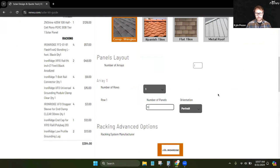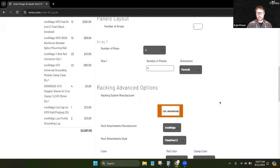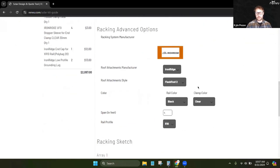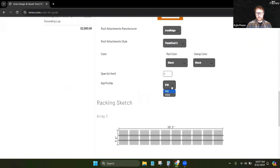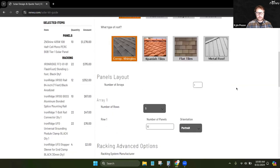Let's just have a small system here, just a row of 10 panels. You could have portrait or landscape. I like to leave it in portrait, just more efficient from a racking materials standpoint. We select our rail color and our clamp color. And then if you need R10 or R100, and this is just for a pitched roof. You can also select flat, carport, ground mount as well. And then in the pitched roof type, you also have a sub-select set of comp shingle, Spanish flat tile, and metal roof. So you can select through those options there.